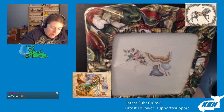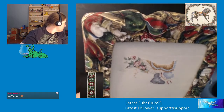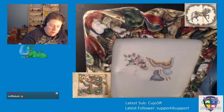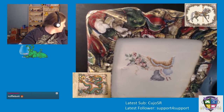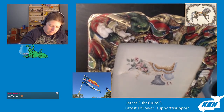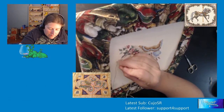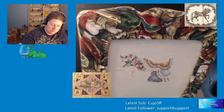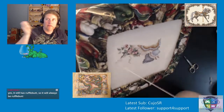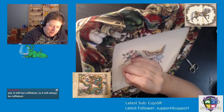I just don't know what we're going to do when I actually move out of the ruffle butt and into non-ruffly parts and non-butt parts of this stitch. Do we still call it ruffle butt? Because it won't really be ruffly butt anymore. Or is this always hashtag always ruffle butt? It still has a ruffle butt, so it will always be a ruffle butt. Okay, fair enough.